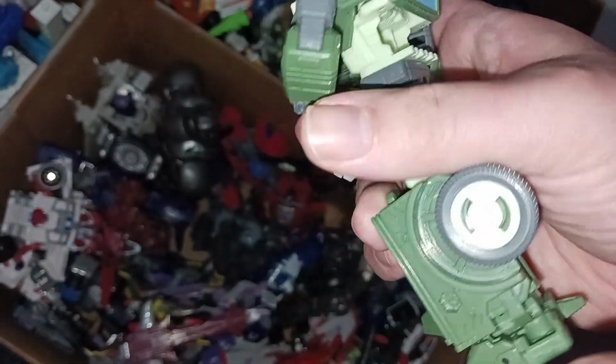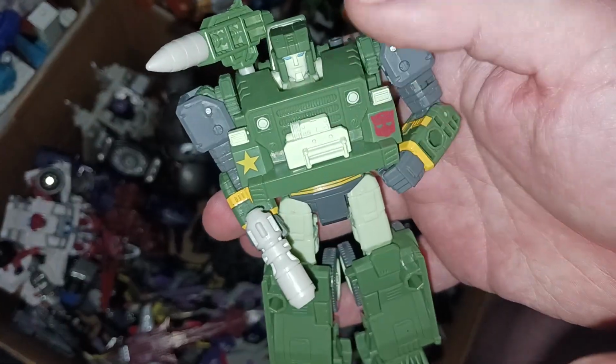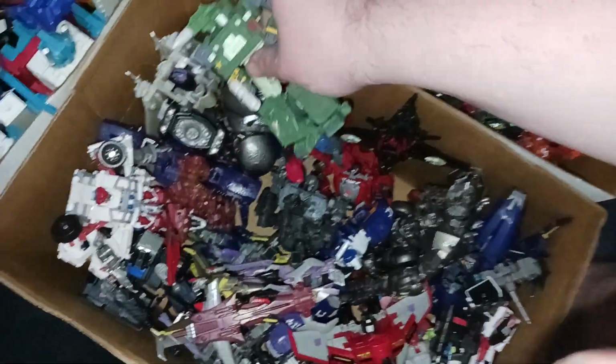This one's so good, though. I love the colors. I love the tan. The tan and the green. It's just so good.